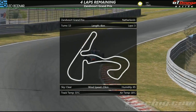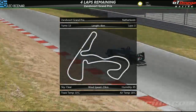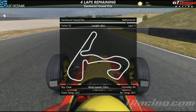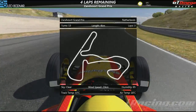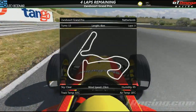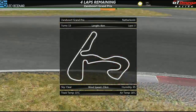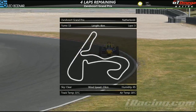Bart Delat actually moved himself into the top 10 of the championship for the first time, which is good to see. So he had some good performance last week. We're missing Sebastian and a couple of other drivers from the championship this week, though.